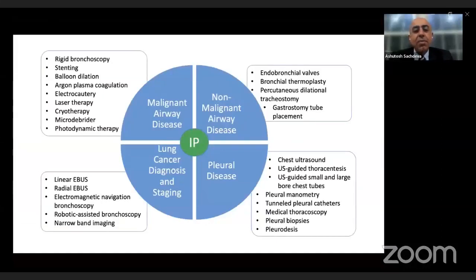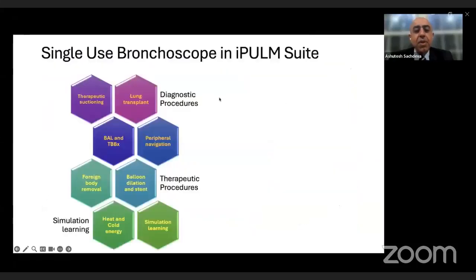So how do we incorporate this in our interventional pulmonary suite? We do a lot of these procedures in malignant and non-malignant airway disease, and I'll share some examples. All of you listening to this webinar are practicing some degree of interventional pulmonary, and you could relate to where you could implement single-use bronchoscopes. In our procedural suite, we have incorporated them into diagnostic procedures, for example, lung transplant surveillance, airway inspection, and therapeutic suctioning, where you have mucus plugs, which is truly not purely diagnostic, but a combination of diagnostic and therapeutic scope.